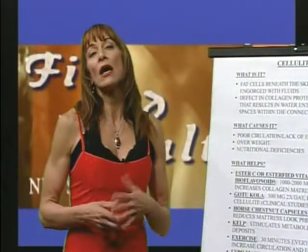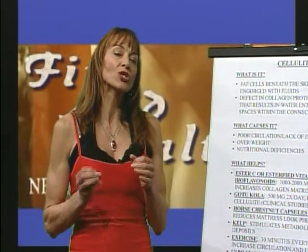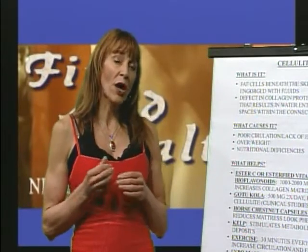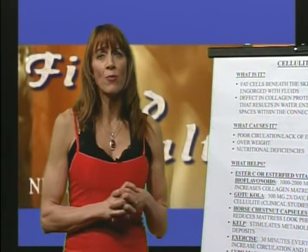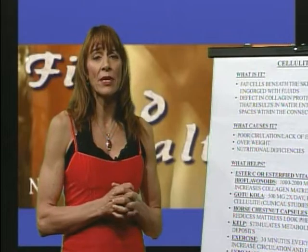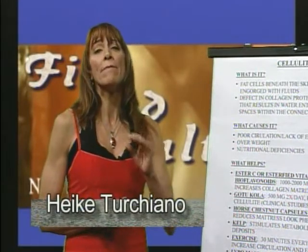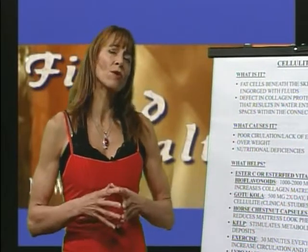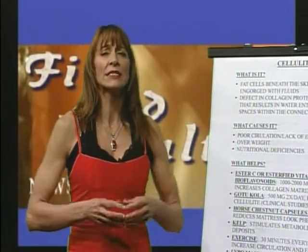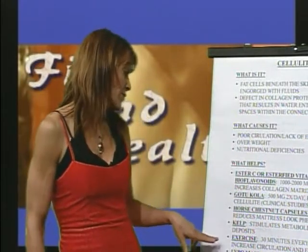Kelp increases the metabolism, and there are certain iodine sources which also help with the thyroid as well. Obviously, you don't want to do excessive amounts of kelp, particularly if you're on a thyroid medication, but you require a minimum of 150 micrograms of iodine. So kelp is a good source of iodine. It's a natural form that easily absorbs in the body that can help with metabolism.